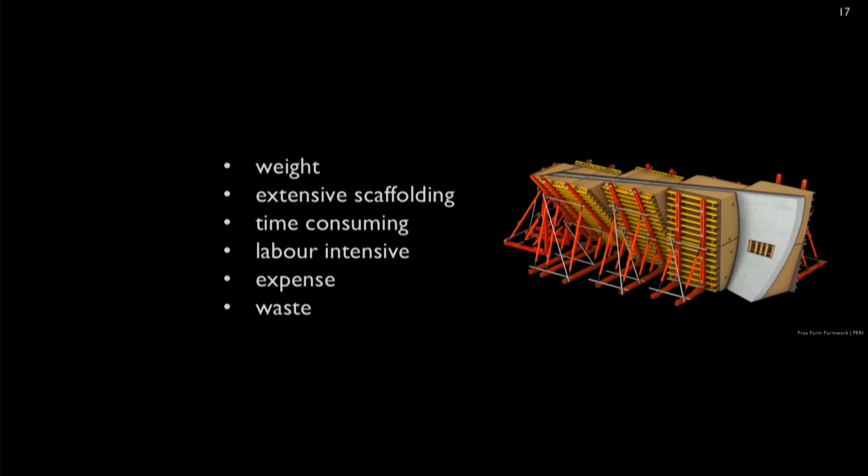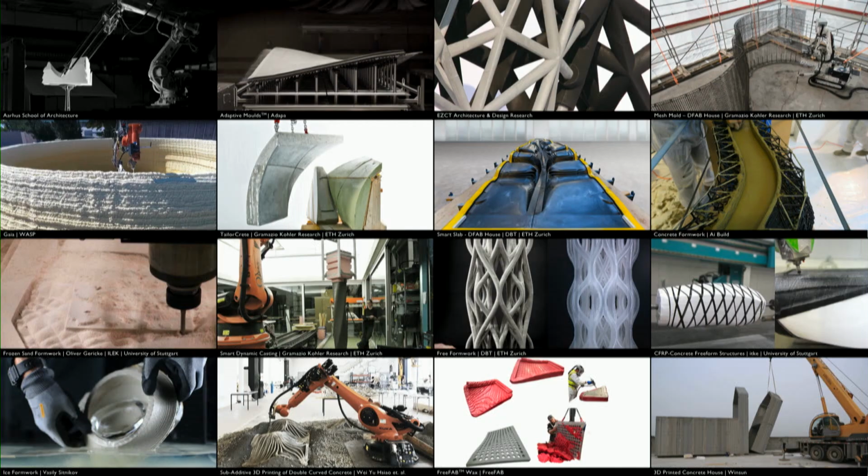So it is very clear that we do need to do something about this, to have more efficient ways of building concrete structures. So I'm not the first one to say anything about this. There are plenty of formwork solutions out there, and people have tried both in industry and academia to come up with better solutions.